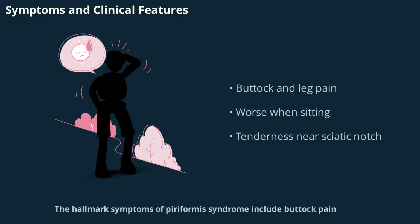Hallmark symptoms of piriformis syndrome include buttock pain, pain that worsens while sitting, tenderness near the greater sciatic notch, and pain during movements that stretch or stress the piriformis muscle. These symptoms can mimic those of lumbar disc disease, making diagnosis tricky.